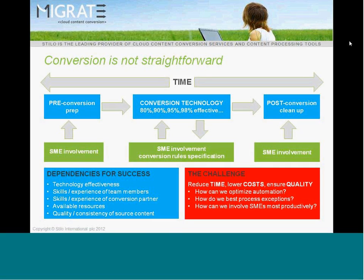The challenge that we see with conversion, when you look at conversion solutions and alternatives, is that you want to reduce time and lower costs and at the same time ensure quality. But how do you do that? So we say you should look towards optimizing automation as much as possible. But then realize that there are always going to be exceptions when you're pushing documents through, when you're pushing content through, and it's a matter of how you're going to best process those exceptions that's going to determine how long this process takes, and therefore how much it costs.